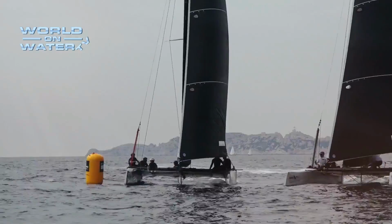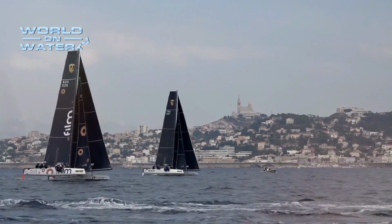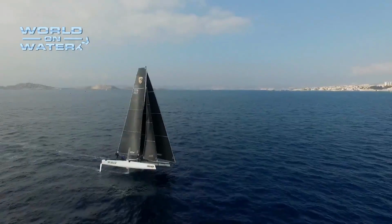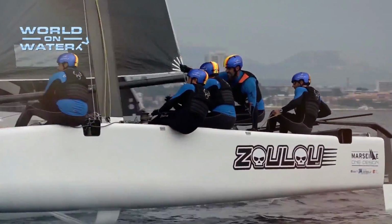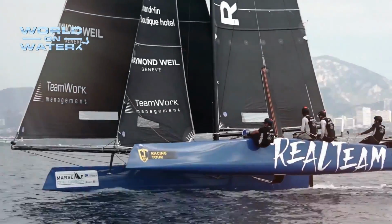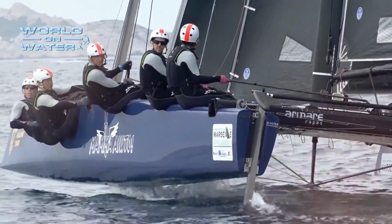The light weather conditions allowed three tight and tactical races to be sailed. French team Zulu put in a great performance and won all three races. Otherwise, Real Team and Naofumi Kamai's Mama Ayoto from Japan were the best scoring boats of the day.